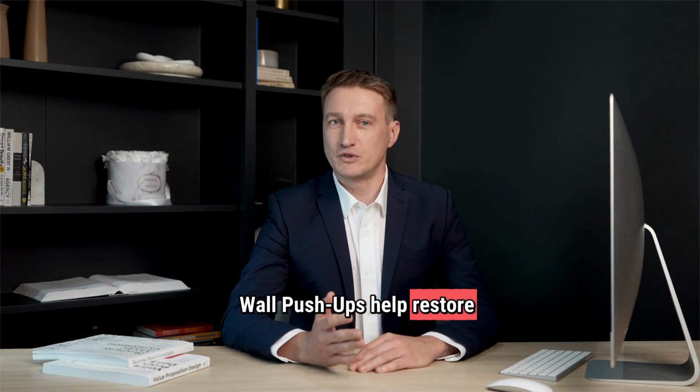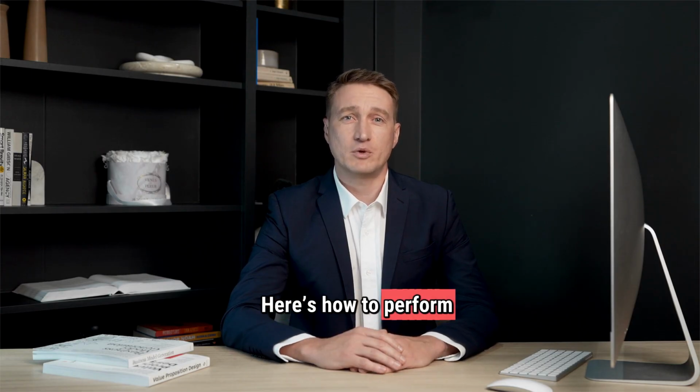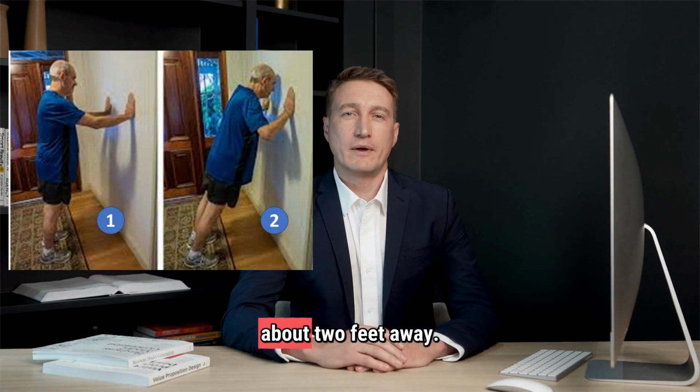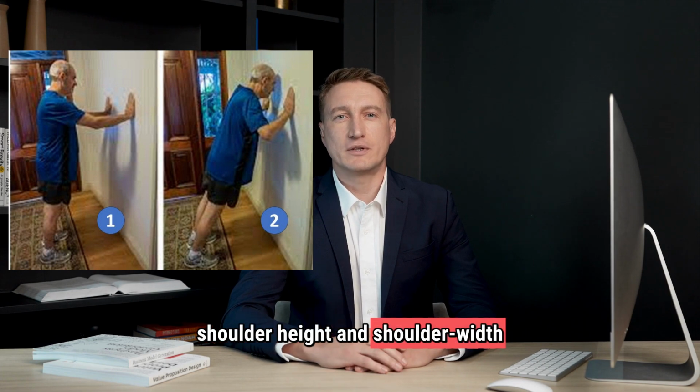Wall push-ups help restore strength to the muscles that keep the body upright and stable. Here's how to perform this exercise safely and effectively. Stand facing a wall, about 2 feet away. Place your palms flat against the wall at shoulder height and shoulder width apart.